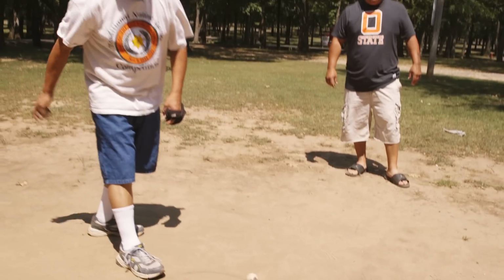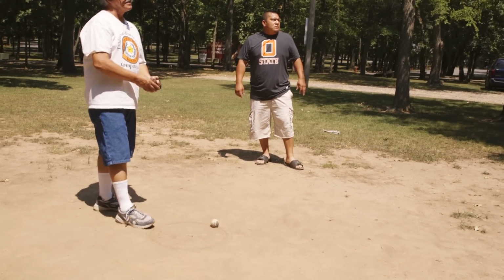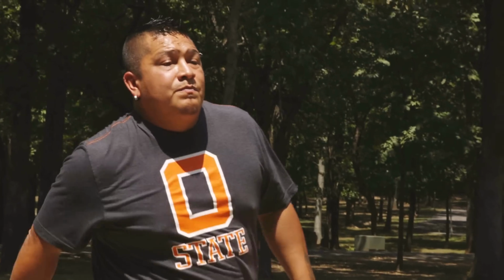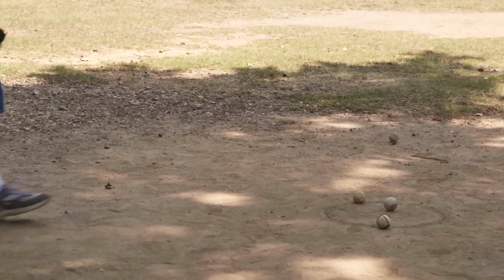So all up there like that. Try to make it in that circle up there. They got pretty close. And when they make the 2nd hole right here, they become a 2-hitter. Help me out. Oh, he made it.